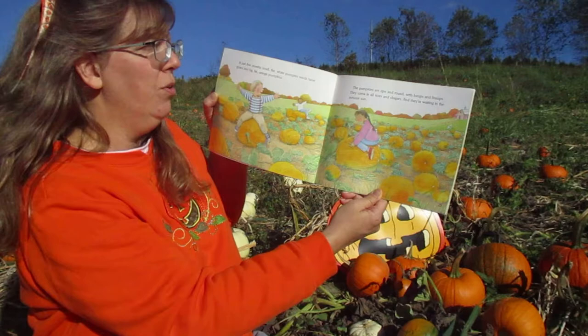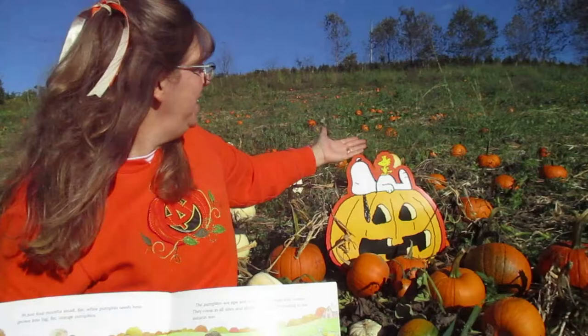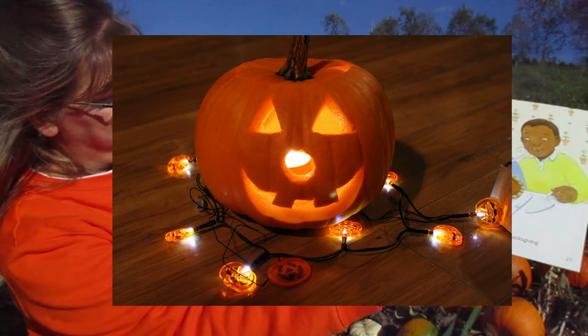The pumpkins are ripe and round with lumps and bumps. They come in all sizes and shapes, and they're waiting in the autumn sun. Just like these pumpkins today in the autumn sun. Some pumpkins will be carved into jack-o'-lanterns for Halloween. Some will be baked into pumpkin pies for Thanksgiving.